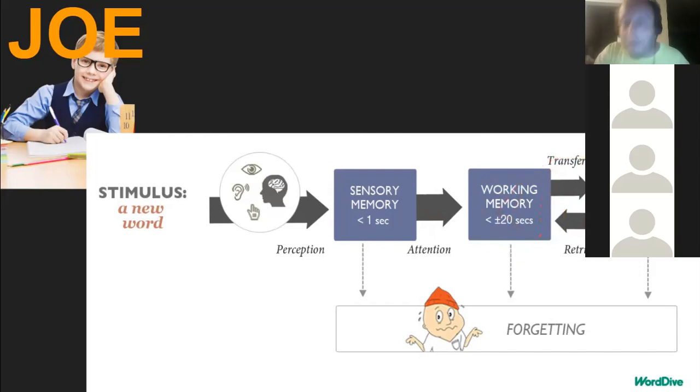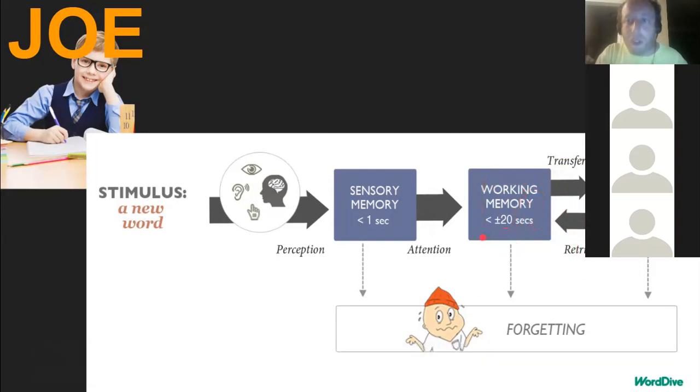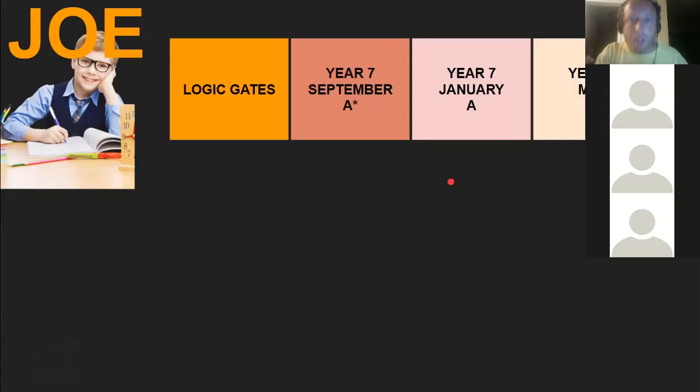I am dyslexic, severely dyslexic. My working memory is limited, but there are strategies which can help me put it into my long-term memory. And those strategies help everybody, which I'll talk about today. So I'm going to give you a scenario. I'm teaching computer science a concept called logic gates.